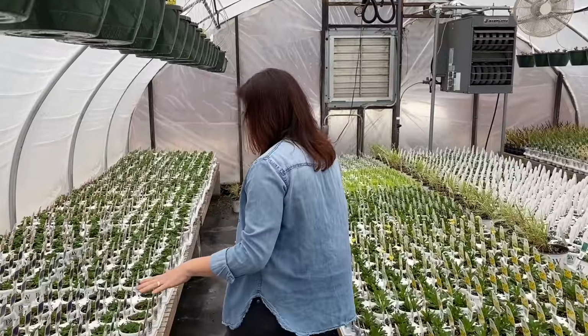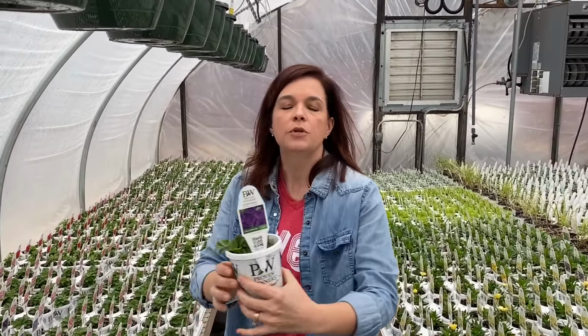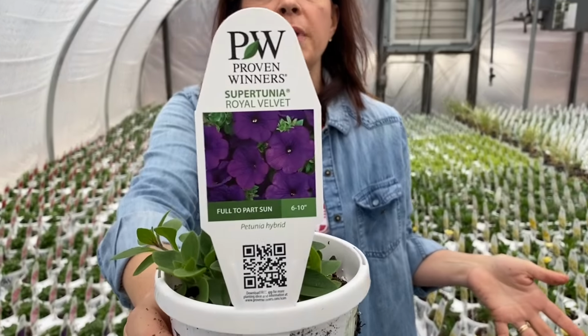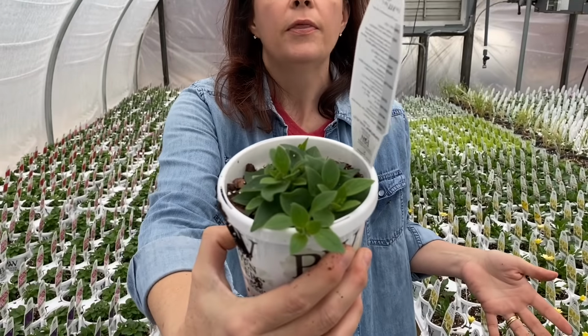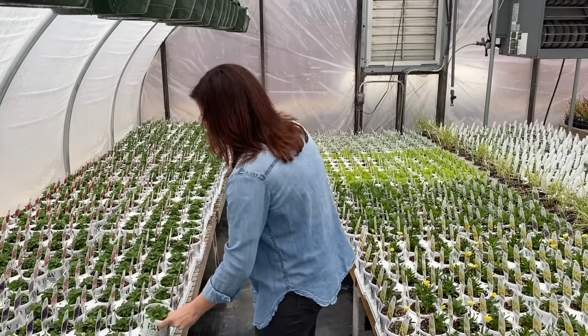We have Royal Velvets. So Royal Velvets are not quite blooming yet. Of course, some petunias will bloom at different times, just like any other plant. So it's not that they're not growing. They're growing. They're just not going to be as early a bloomer as, say, the Vistas are.